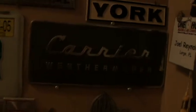This is one of my favorites right here. This thing actually was out of a 1952 commercial air conditioner. This couple down in South St. Pete had this thing installed in their closet in the kitchen, and from what I found out, it was the first air conditioner ever to be put in a residential house in Florida. And it was, like I said, 1952.